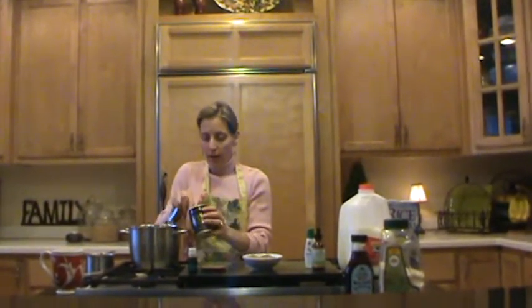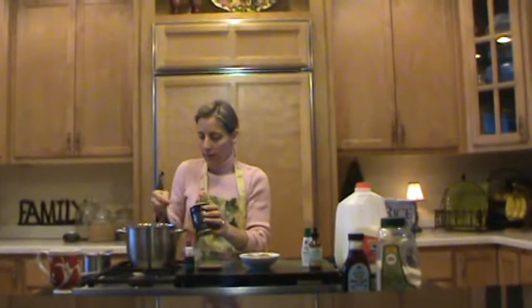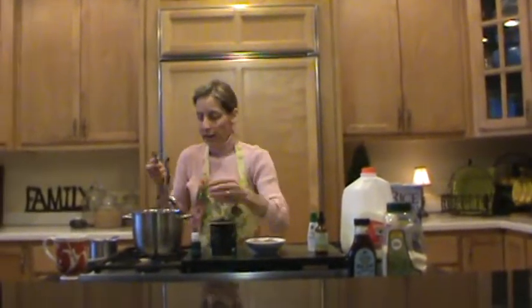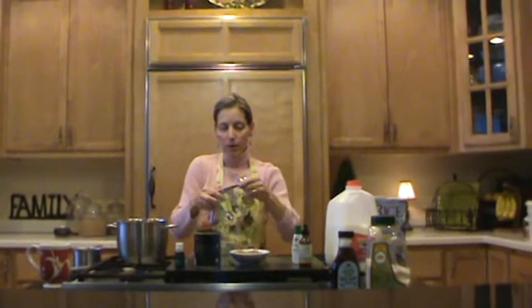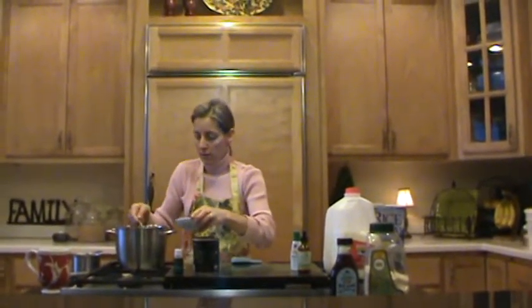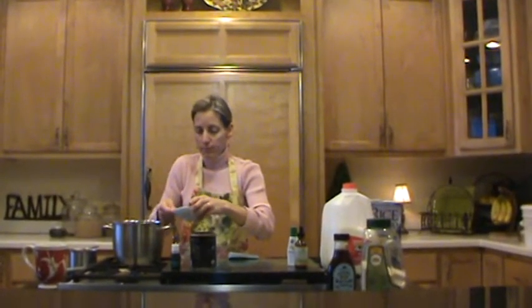So we're doing 2 cups of hot cocoa, and I'm doing 2 teaspoons, 1 teaspoon for each cup, and then I do a tablespoon of the Rapadura for each cup of cocoa. So we've got 2 teaspoons of cocoa to 2 tablespoons of Rapadura.